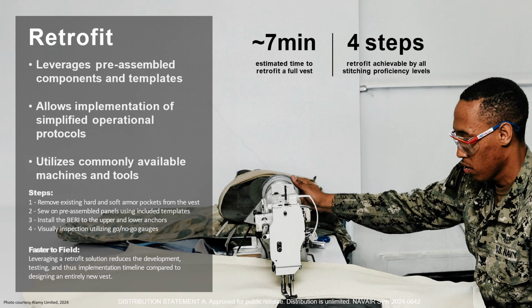The steps of the retrofit include removing existing hard and soft armor pockets from the vest, sewing on pre-assembled panels using included templates, installing the berry to the upper and lower anchors, and visually inspecting utilizing go-no-go gauges. Leveraging a retrofit solution reduces the development, testing, and thus implementation timeline compared to designing an entirely new vest.